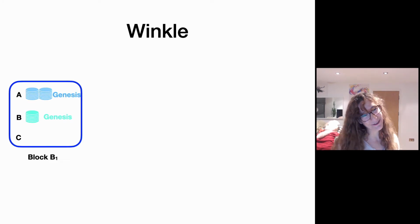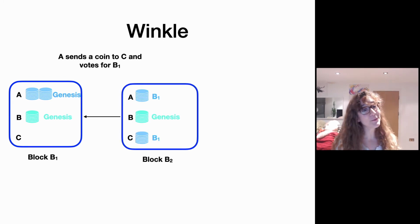So let me illustrate this. So let's assume that we have this database where account A has 2 coins and account B has 1 coin. By default, we assume that every coin is voting on the genesis block. So now we assume that A sends a coin to C and votes for B1. What this means is that in this new state of the database, there will be 2 coins voting for block B1. One associated with account A and one associated with account C.